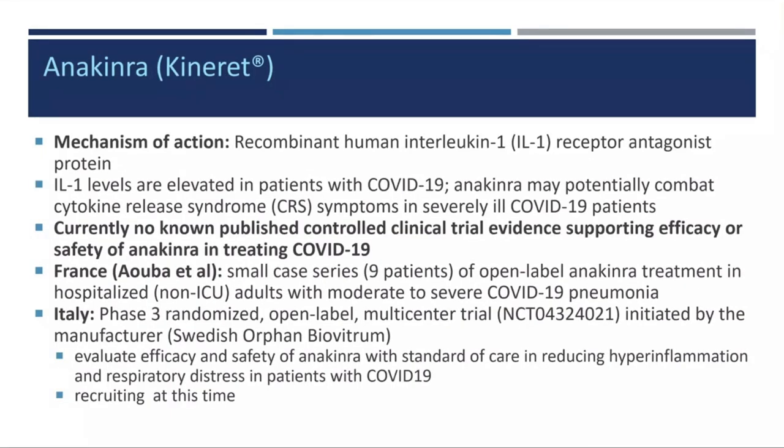The next DMARD being investigated is Anakinra, which is an IL-1 receptor antagonist protein. IL-1 levels are found to be elevated in patients with COVID-19, and Anakinra may theoretically combat cytokine release syndrome symptoms in severely ill COVID-19 patients by inhibiting IL-1 secretion. Currently, there are no published controlled clinical trial evidence supporting efficacy or safety of Anakinra in treating COVID-19. There was a small case series in France that investigated the use of Anakinra in 9 patients and found some decrease in oxygen requirements for these patients.